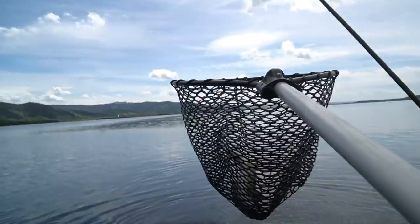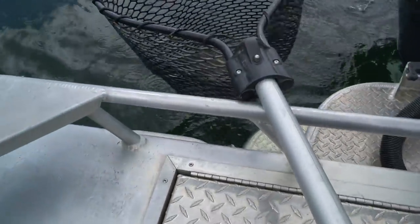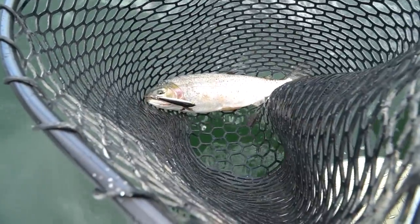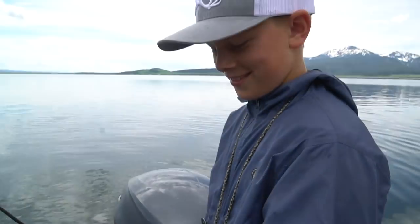Bring it over here. Yeah, buddy. Yes. Good job, bud. I'm going to take a picture. That's the best one of the day. That's a rainbow. No, that's a cut. What is that? It's a rainbow? That's a cutthroat. Yeah. That's a good one, dude. That's the best fish of the day.